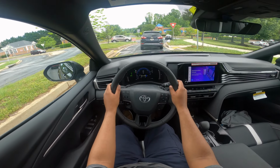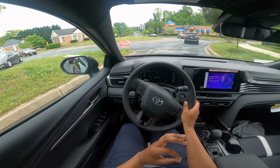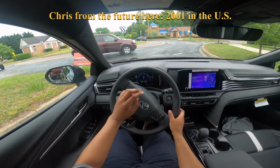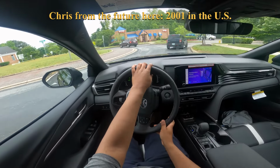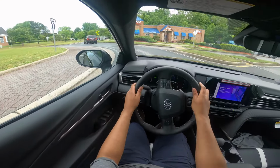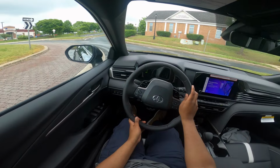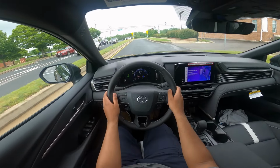The hybrid Camry is very refined. When you think of Toyota hybrids, the first car that comes to mind is the Prius, and that car's been out for God knows how long. I'll probably have to insert a year, or someone can let me know in the comments below how long the vehicle has been out. But they really refined the hybrid system, and it's very smooth for sure. Man, that steering though, that steering is nice.